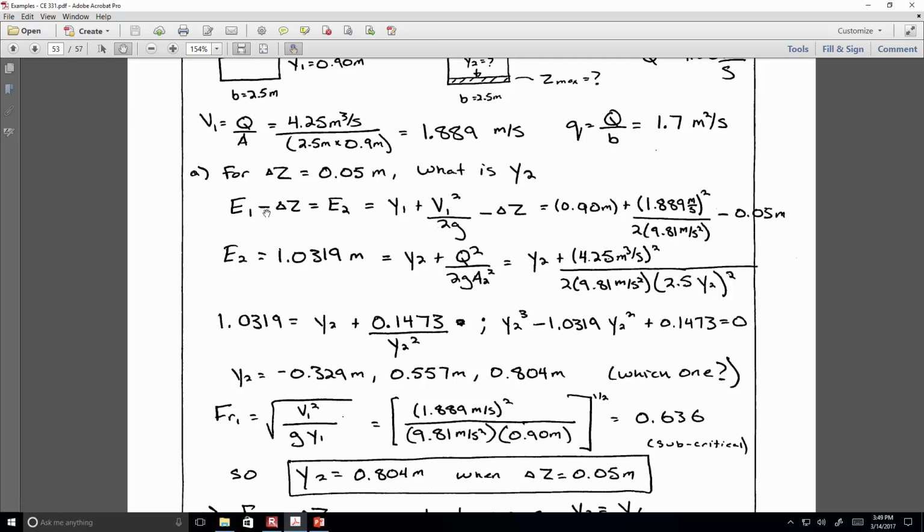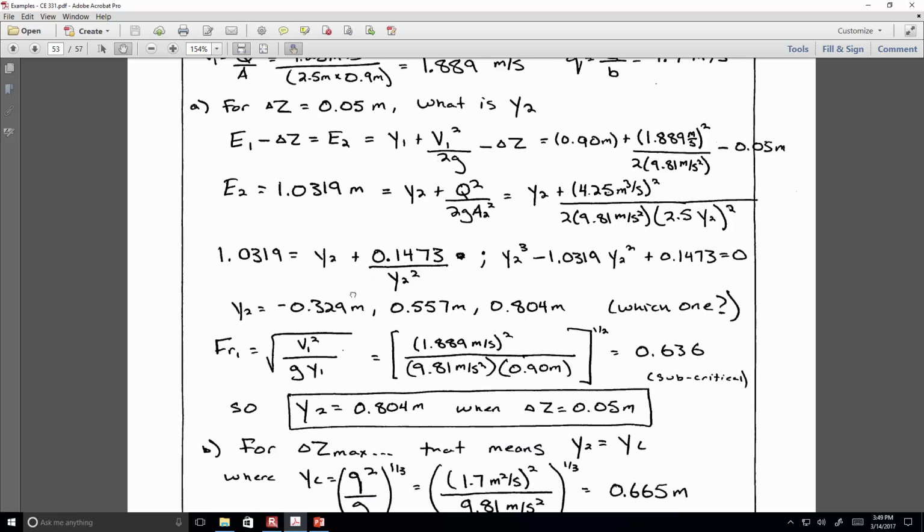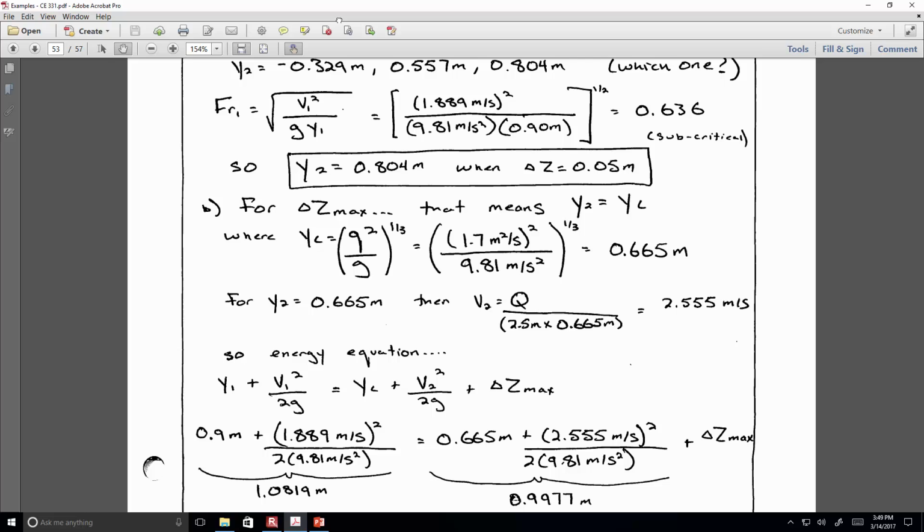Now, calculating the maximum step is a little bit different. It's just that instead of the y being the unknown, we put in the critical depth as the y value and solve for the z. Okay, so if we want to go for the z max, then that means that the downstream depth is the critical depth. And for a rectangular channel, we have an easy way of calculating the critical depth.